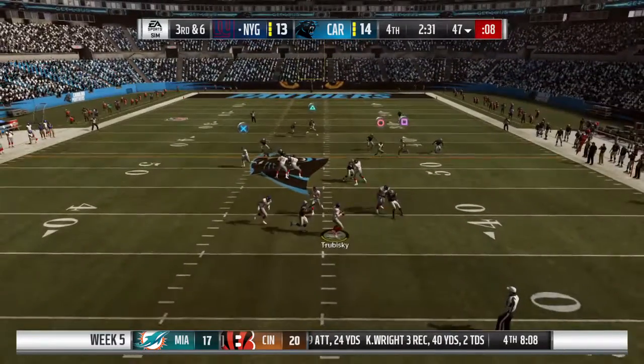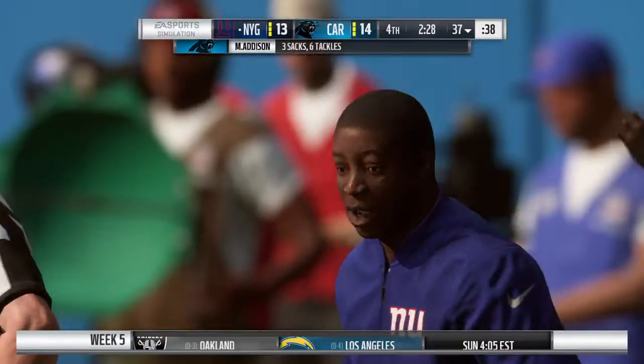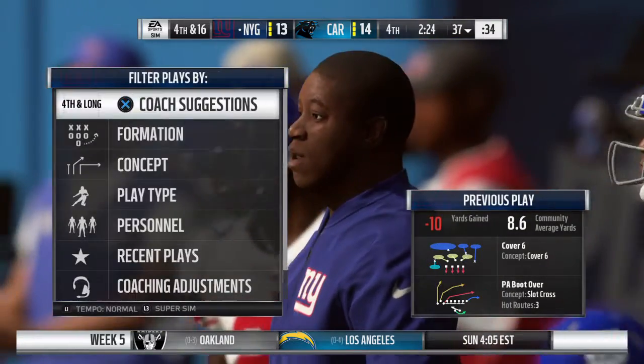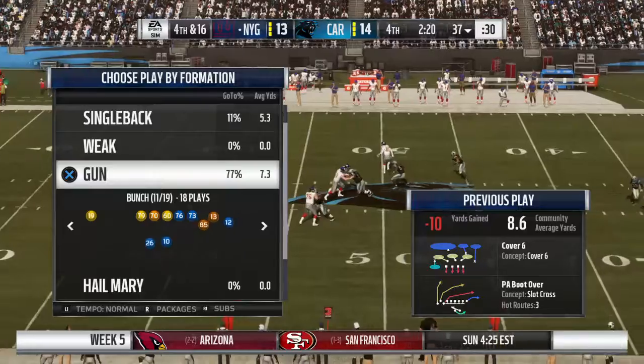Throwing once more, it's Trubisky. The Panther rush too strong. They get there and take him down. Mario Addison able to disrupt yet another pass play. His 3rd sack of the afternoon.